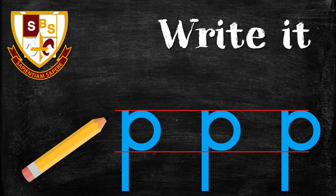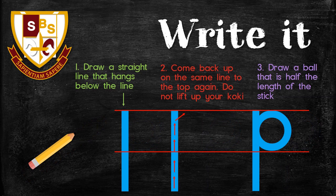This is what the letter P looks like when you write it. First, draw a straight line that hangs below the line. Then come back up on the same line to the top again and draw a ball that is half the length of the stick.